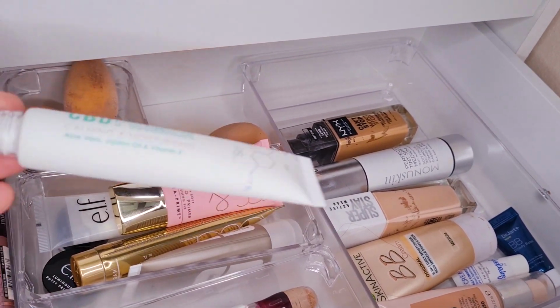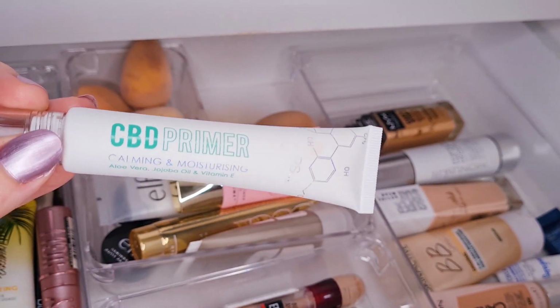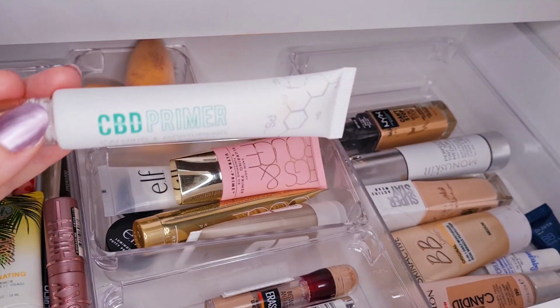Okay, so I think I've only used this once. This is from Primark. This is a CBD Primer, and I really liked it, so I want to give it another go. So I'm going to pull this one out.